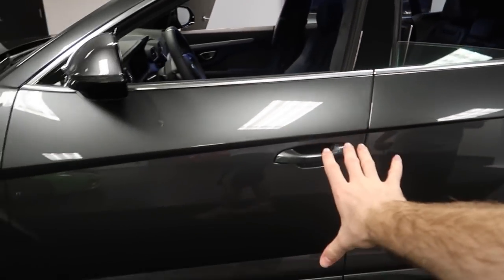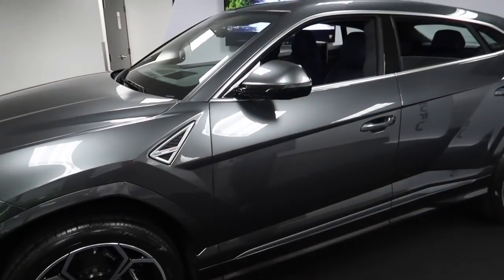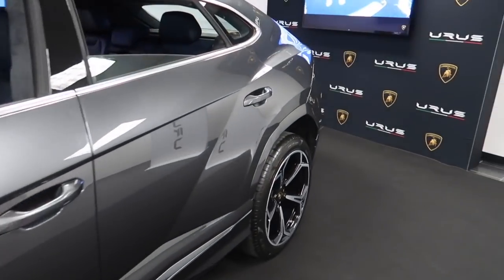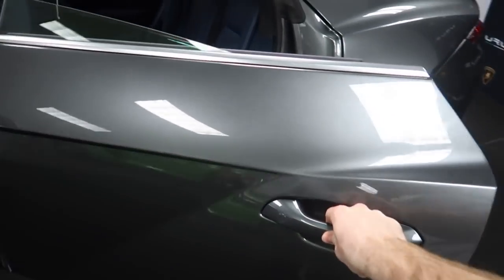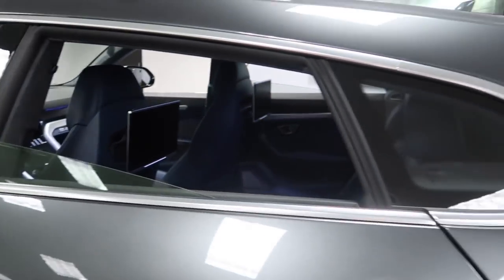I like how big the door is. The door isn't connected to the B pillar, it's connected to the A pillar. And yeah, it just swings out. Back one does the same thing. Comes out real nice. And I'd imagine that the screens have very good resolution as well.